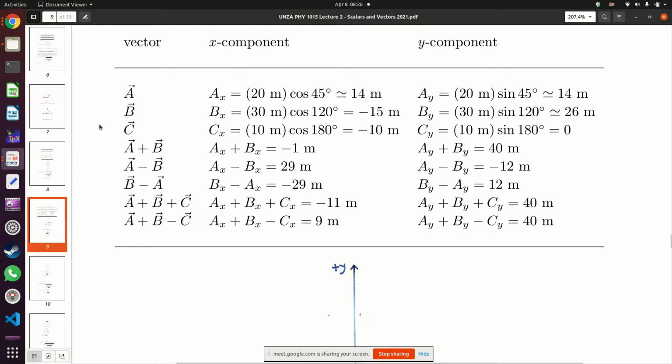You said that when you find the component, it could be less than the vector or equal to it. But is it okay when you find it more? No, you can't find it more, because cosine and sine have a maximum value of 1 and negative 1, so you're multiplying with something which has a maximum value of 1 and negative 1.